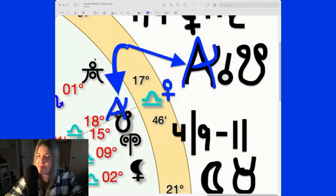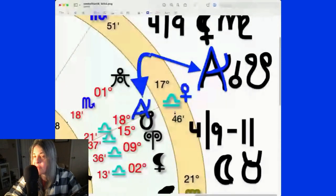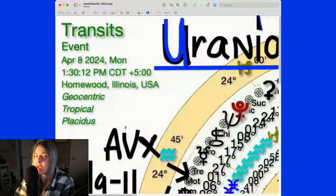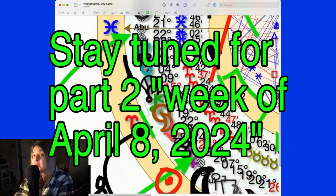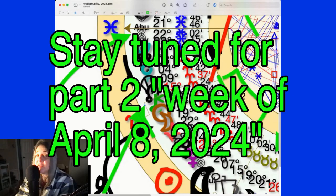And here we have it, folks. Urania in Libra. And for those of you who are following along at home, she's at 18 degrees and 21 minutes when we start off the week of April 8th. But more importantly, this Mercury will be at 15 degrees with Venus and with Chiron. And that's where we will pick up the video for next week.